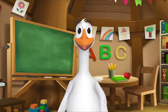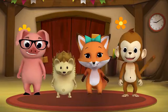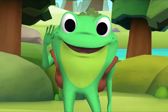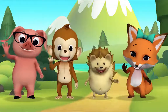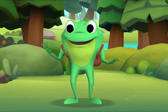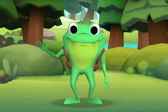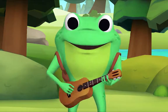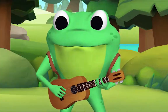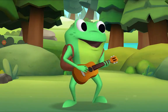Kids, it's time for a sing-along with Mr. Frog. Yay! Remember to say hello when you see him. Hello, kids! Hello, Mr. Frog! I'm going to teach you a song called London Bridge. And look what I have in my backpack, a ukulele. I'll sing the song first, then you sing along with me. Okay, let's begin.